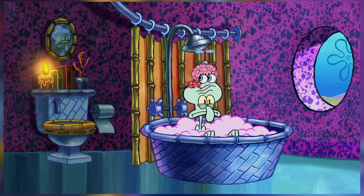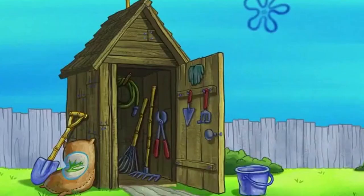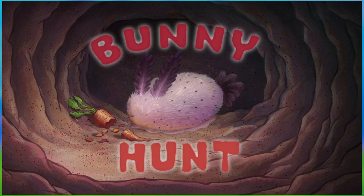There are a handful of episodes where there's a little garden in Squidward's backyard where Squidward raises a garden. There's also a garden shed with stereotypical garden tools that was shown in episodes 256, The Curse of Bikini Bottom, and 426, Bunny Hunt.